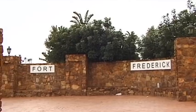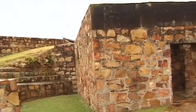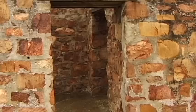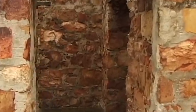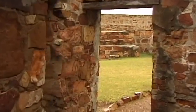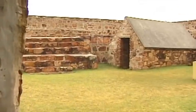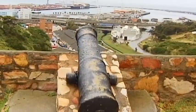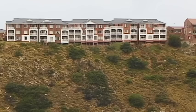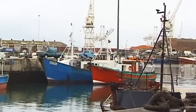At the foot of the hill, Fort Frederick once served as a symbol of British power. Today, only its ruins remain. A large number of cannon defended the harbour and deterred any unwelcome visitors. The British settlers protected their port with all means at their disposal.